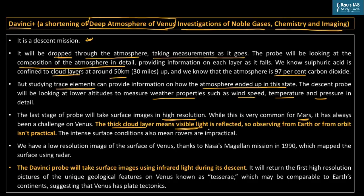So, observing the surface of Venus from the Earth or from the orbit is not very practical. You cannot do it using visible light, you cannot do it using ultraviolet light, because the atmosphere of Venus, being so dense, will absorb the ultraviolet radiations. And it is also not very practical to send a rover down on the surface, because of high temperature, it will be trampled in no time. But we do have some low resolution images of the surface of Venus taken by NASA's mission Magellan in the early 90s. The VIRTIS probe will do the imaging of the surface in the region of infrared light.